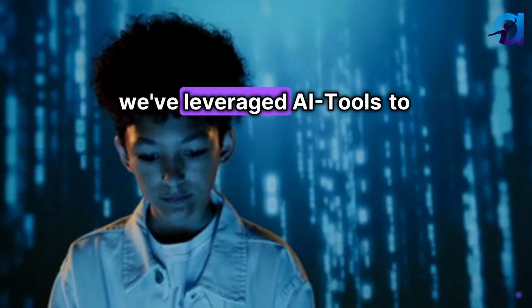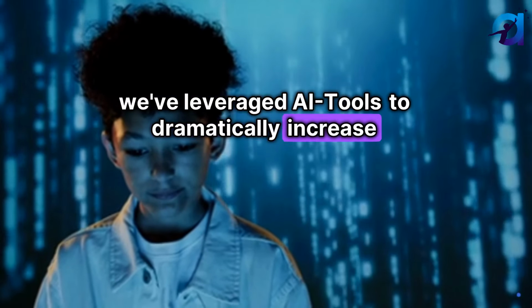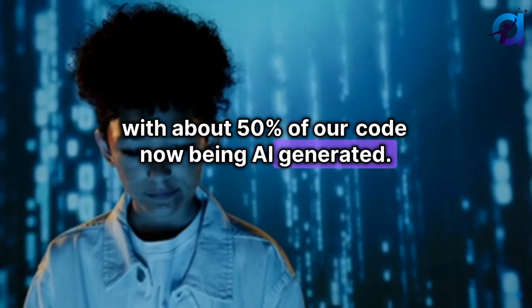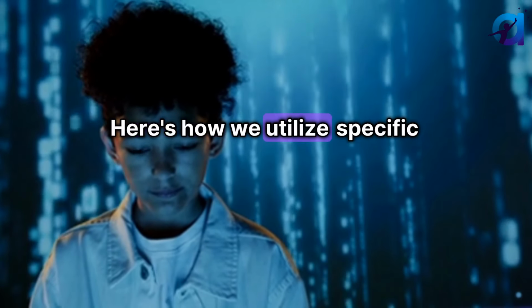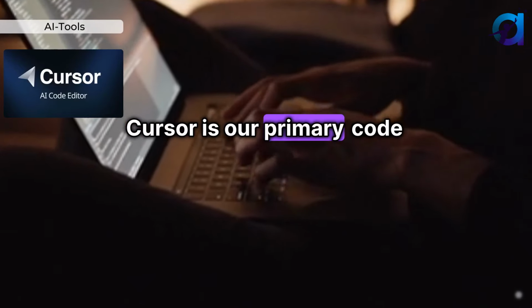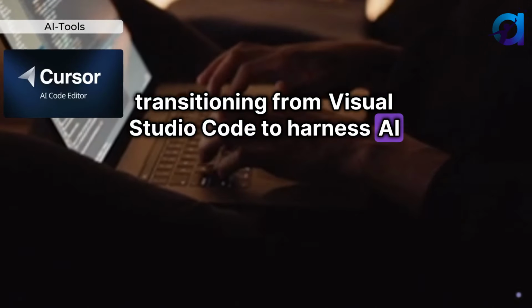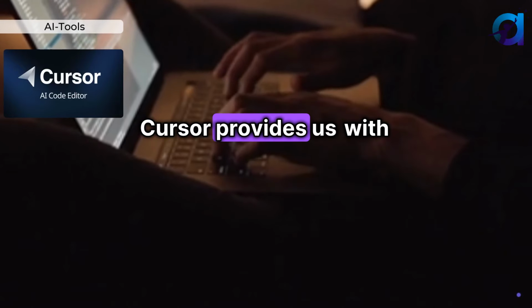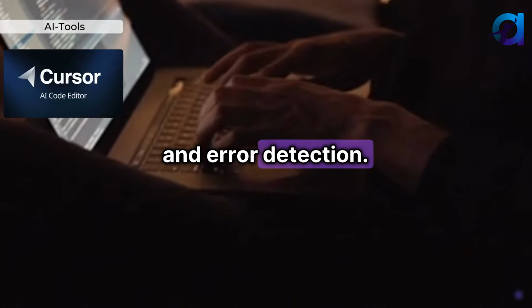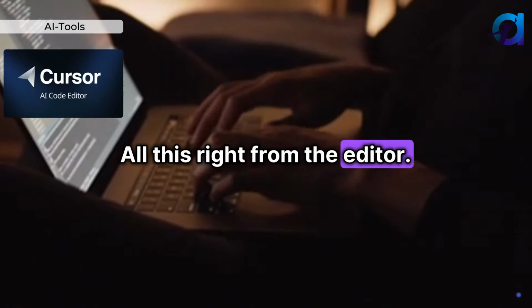AI tools. At Agile Dream Team, we've leveraged AI tools to dramatically increase productivity, with about 50% of our code now being AI generated. Here's how we utilize specific tools. Cursor. Cursor is our primary code editor, transitioning from Visual Studio Code to harness AI capabilities. Cursor provides us with real-time code analysis, intelligent suggestions and error detection, all this right from the editor.